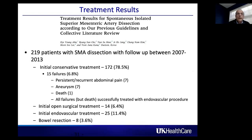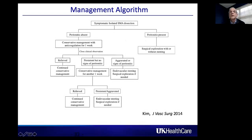And so this is one algorithm for managing these patients for symptomatic dissections. If peritonitis is present, they ought to be explored and have revascularization, whether it's by stenting or an open procedure. If peritonitis is absent, then I would recommend conservative management with anticoagulation for a week. If their symptoms are relieved and they're tolerating regular diet, continue conservative management. If they continue to have symptoms but no peritonitis, give them another week. If there's progression of their symptoms or peritonitis, they need to be operated on. And similarly, after assessing them for another week, they're either continued on conservative management or surgical management.